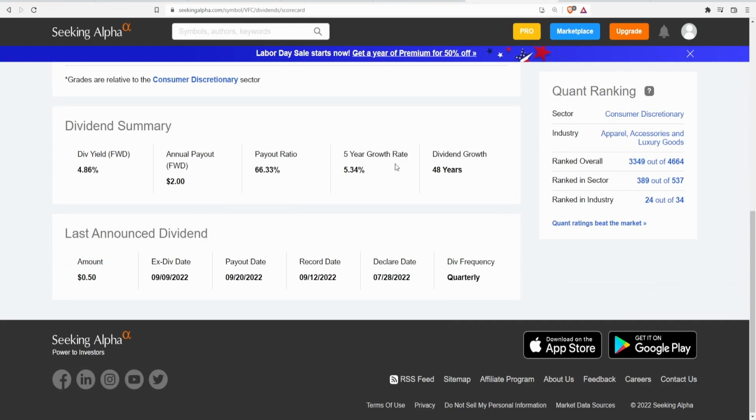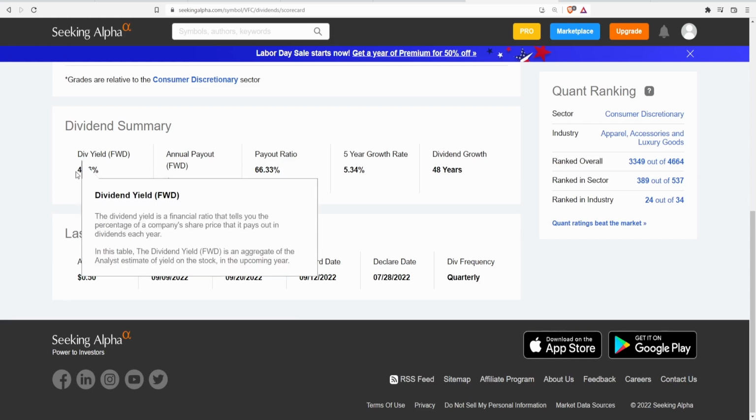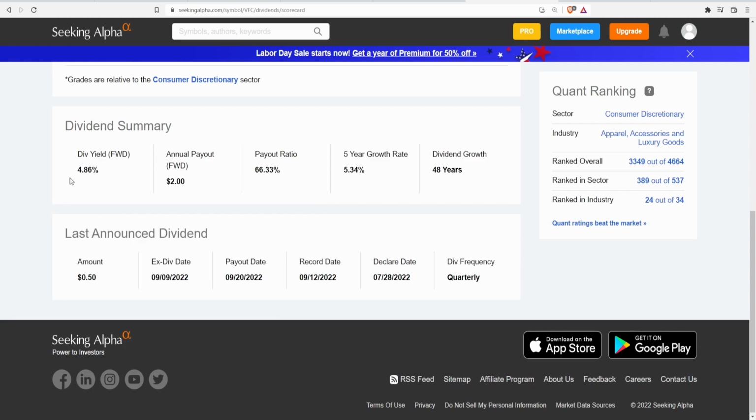Coming now into the dividend summary, this company does pay out a dividend, guys, with a current yield of 4.86%. Now that is pretty massive, but that mainly has to do with the fact that the share price has fallen a pretty big amount. If this thing was at around like the $78 mark, I would say that this might have been at around like 2%, maybe close to that of like 3%. But because it has fallen, it is at 4.86, which is pretty big. This ends up being 50 cents per share, which ends up being an annual payout of $2 per share.